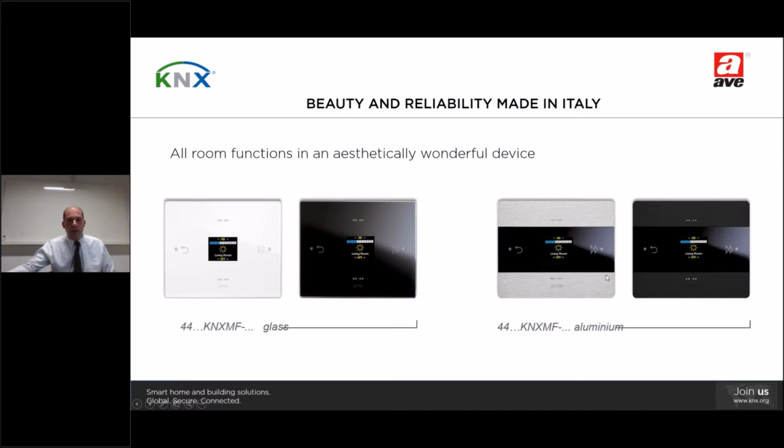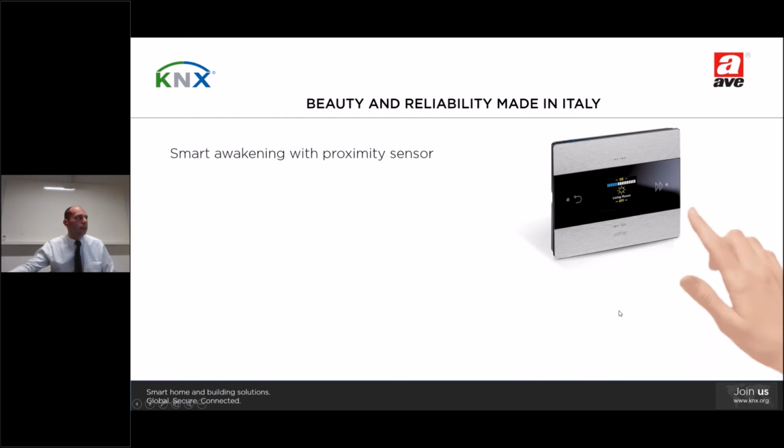This device comes in 4 different finishes: 2 finishes in glass, so glass surface, white and black, and 2 finishes in aluminum, natural aluminum and anthracite color aluminum. So these are the available finishes for this product. And now let's come to the functionalities.